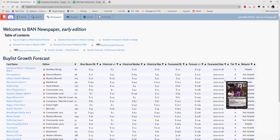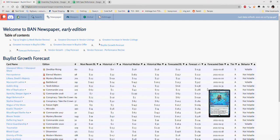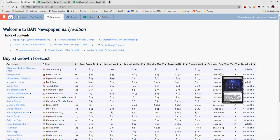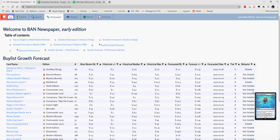Because if they print a Secret Lair tomorrow or something or the other, or make an announcement that Necropotence will be in, as of recording, those are spoilers coming out, we would really want that to impact tomorrow's forecast as soon as possible, and it will. Of course, when we get to forecast performance, it's still going to reflect poorly on me, which is what I want. And again, so now this one will be our first in tier A. I'll be honest with you, S tiers are really few and far between, so I was really glad that we got one today so I could talk about it.